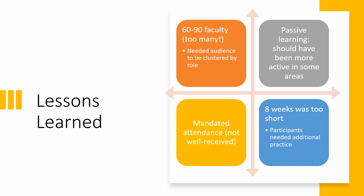To engage the faculty in active learning via an online platform is sometimes very difficult. And although there's various features we can use, we needed to teach those features first and then have the faculty incorporate those features into their future sessions. So we should have been more active, and we did receive that feedback from the faculty.